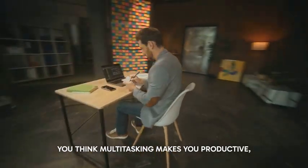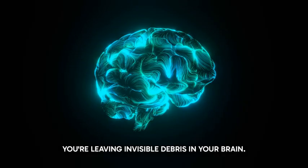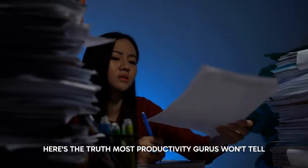You think multitasking makes you productive, but every time you switch tasks, you're leaving invisible debris in your brain. It's called cognitive residue, and it's silently destroying your ability to focus. Here's the truth most productivity gurus won't tell you.